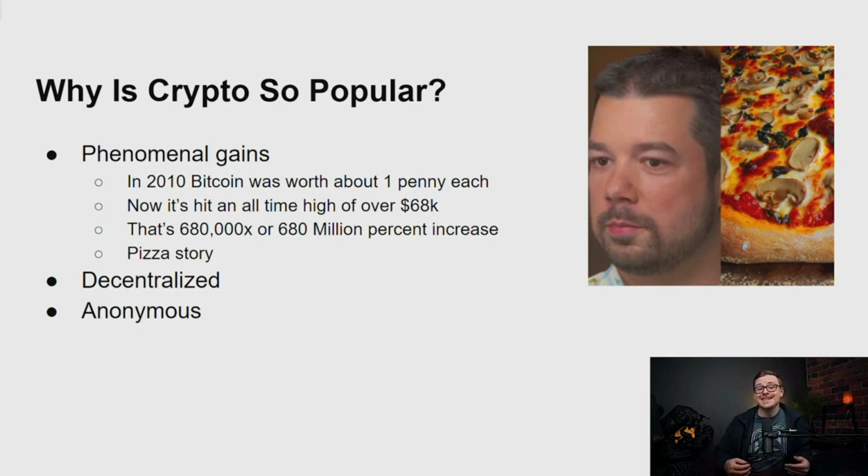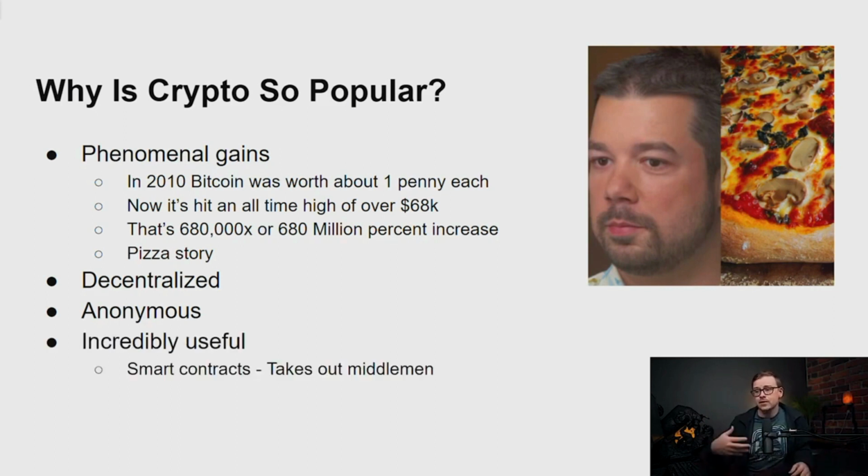And cryptocurrency is incredibly useful. Smart contracts take out the need for middlemen, and we're gonna go into all the different use cases later on in the video. I'm gonna really thoroughly go into that, but there's also the metaverse. This is incredibly exciting, and cryptocurrency is gonna be a huge part of that. But there are so many different uses for cryptocurrency.